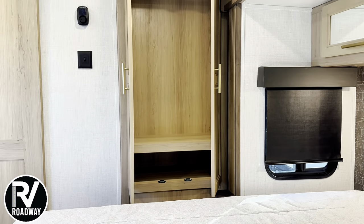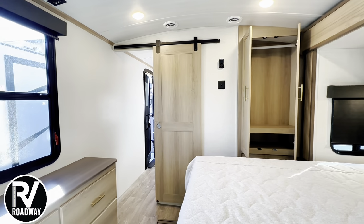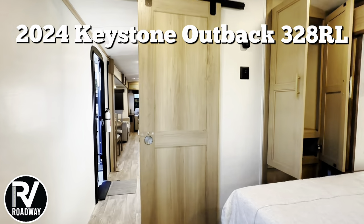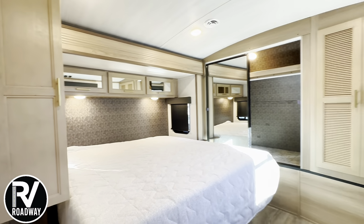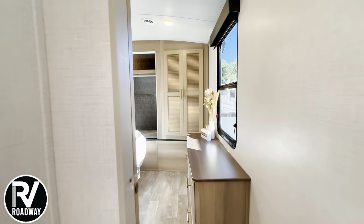And so what do you think? I'm so intrigued to know if you could see yourself owning this brand new 2024 Keystone Outback 328RL. Once again, Keystone did an amazing job for the year of 2024. You can tell that their team is really innovative with the way that they design and create these RVs.